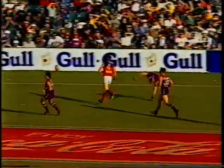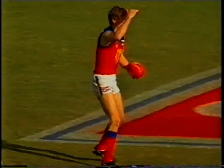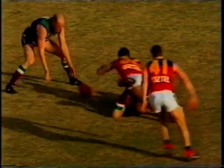Burrows takes it to the boundary line and out of bounds on the full. Free kick quickly taken into Hawking, who's been moved from full forward up the ground. Boyd playing in the goal square. Kick by Hawking across the ground to Baldwin, leading possession winner for the Lions, but it missed the target. It spills to Wills.